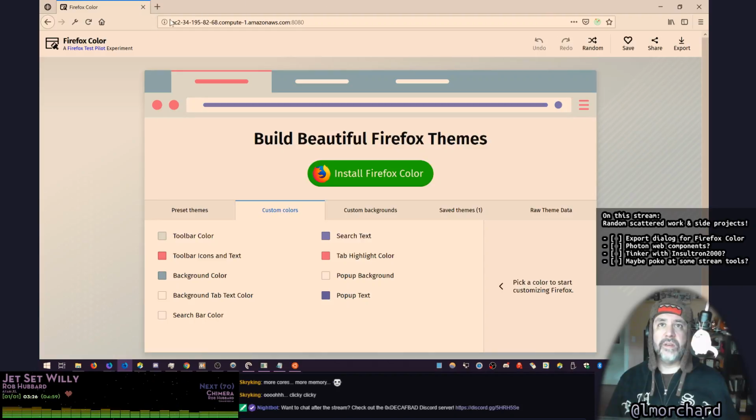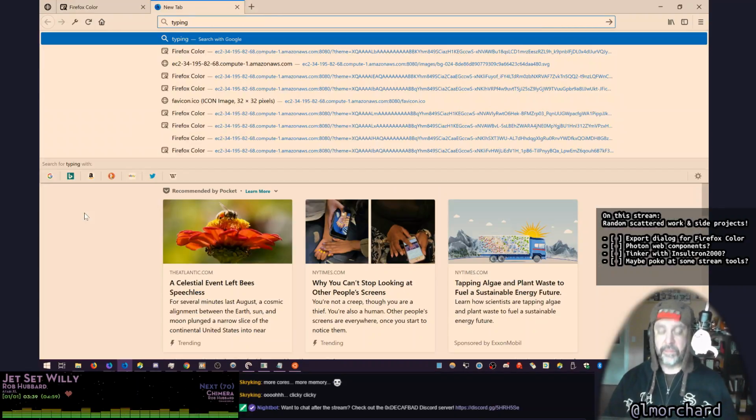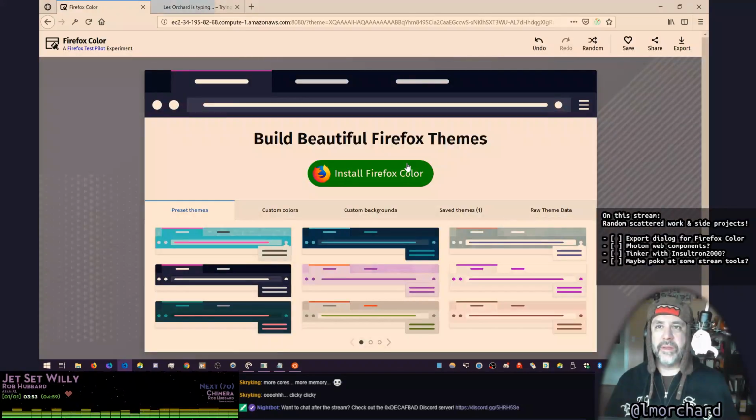So one of the features that I just added on the development side of things is this export button. And what that is, I actually just blogged about this. I can't type, so it's not the keyboard. So Firefox Color lets you build things for Firefox.